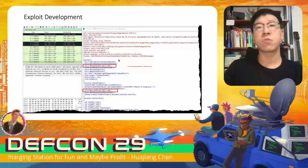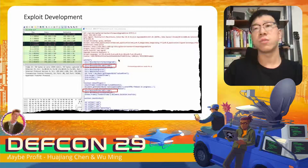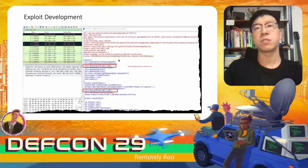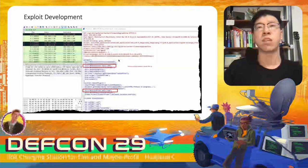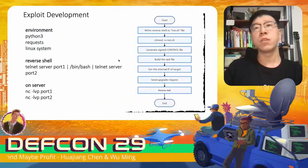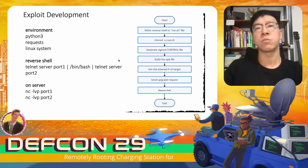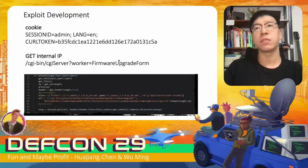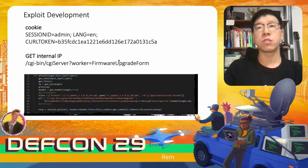Let's write a working exploit. In order to do that, we first need to know the process of updating firmware and some parameters like file IP, and we can use Wireshark to capture all that. Once we know the entire updating process, we can draw a flowchart for developing the exploit and have the payload ready. And of course, we need to forge the security token for the cookies. Once we got all the needed information, the exploit is ready to go.